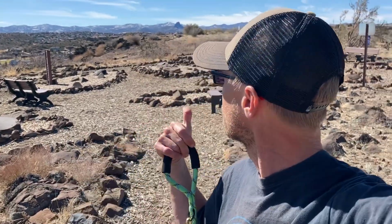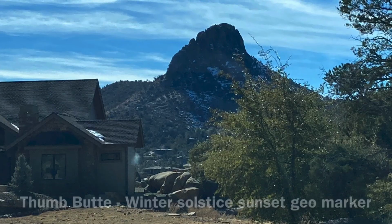If you can see in the background here, is Granite Mountain, and so there's a spot there on Granite Mountain where the sun sets on the winter or the summer solstice, and then over here there's a spot near Thumb Butte sticking out back there where the sun sets for the winter solstice.